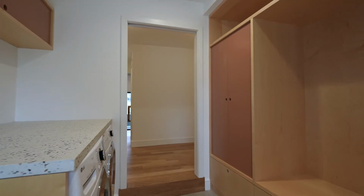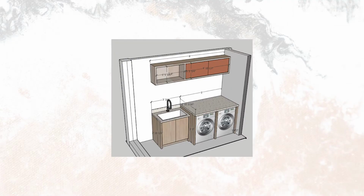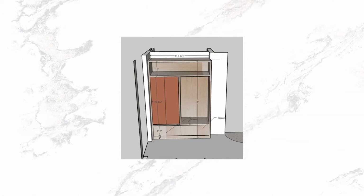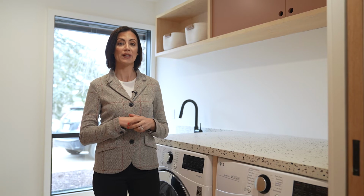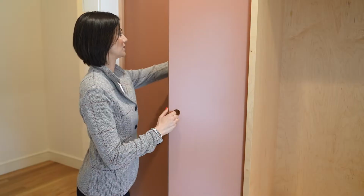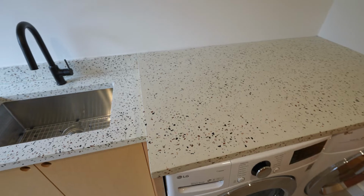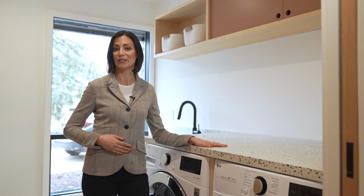So this is our laundry room mudroom. This was the original laundry room mudroom in the house, so we kept it that way, just changed out the fixtures. With the cabinetry, we pulled the clay color from the fireplace you saw in the dining room area, and got a little more playful in here using the circular cutouts instead of hardware, and then using the terrazzo countertops, which we had custom made from a company in Detroit.